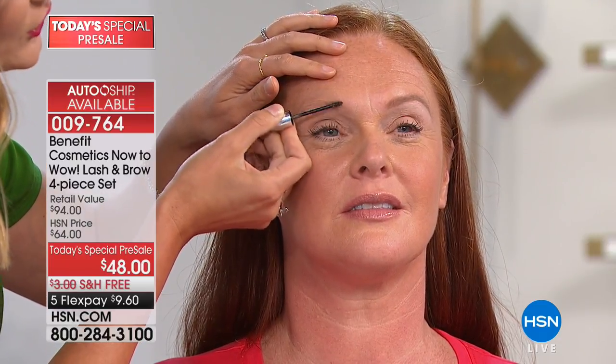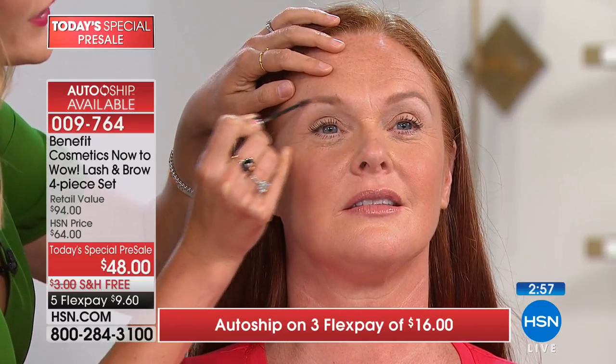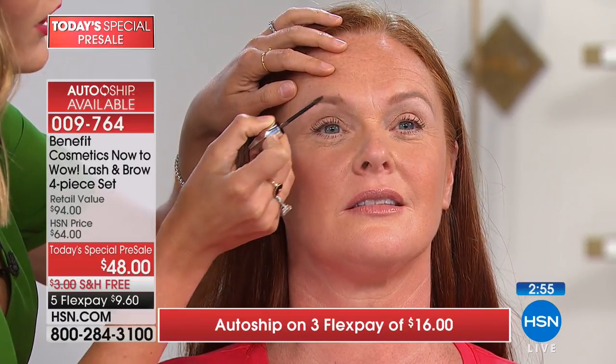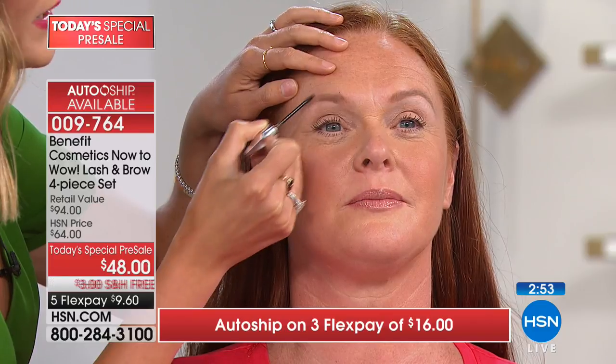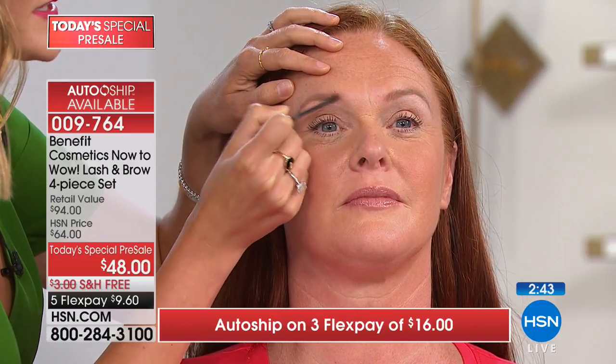How many brow products have you guys tried before? Do you have a drawer full of pencils? Do you have a drawer full of waxes and powders that you don't know how to use or that maybe look too harsh? A lot of brow products can look very stenciled and penciled and drawn on. That's why Gimme Brow is so amazing, because it looks like real brow hair. And that's why it's our best-selling brow product by far, anywhere Benefit is sold, because of the realistic effect, Colleen.